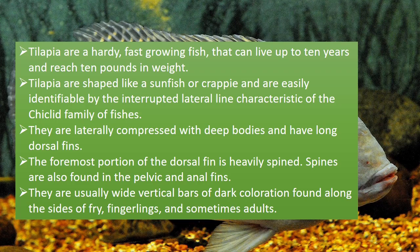If we talk about the features of the tilapia, the main feature of the tilapia is that it is hardy. Tilapia are hardy fishes. What are hardy fishes? Hardy fishes are those fishes which can bear fluctuations in their normal conditions. For example, if temperature fluctuates by 1 to 2 degrees, this fish can survive in this condition. Fast growing fish that can live up to 10 years and reach 10 pounds in weight.